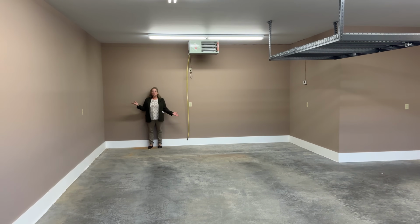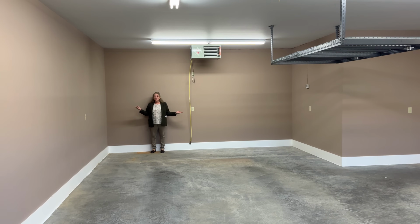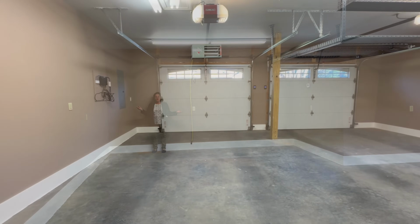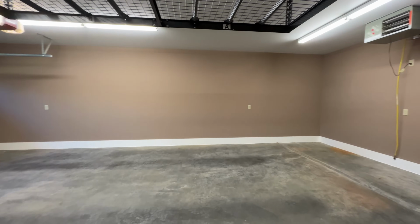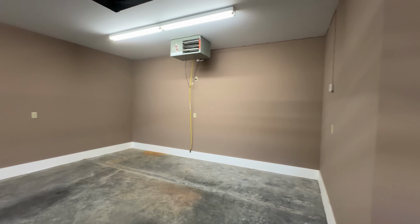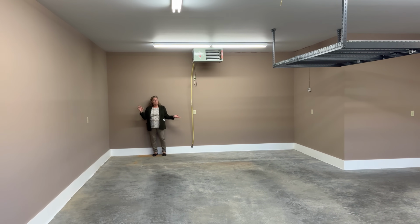I had my cameraman go all the way to the other end of this garage so you can see it's 30 feet from one end to the other. So there's plenty of room for any vehicle that you'd want to put in here, although the limiting factor will be that there's like a 6.5-foot overhead door. So that would be what would limit you to what you could put in here height-wise.